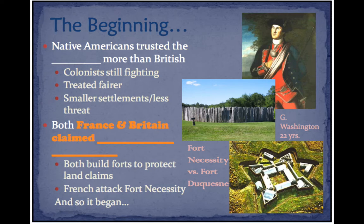The French, too, had a fort. In fact, it was very close to where Washington built Fort Necessity, which is why Washington was sent to build Fort Necessity, to stake a claim after the French had already done the same thing. This was Fort Duquesne. Look at the picture of these two forts. This is Fort Necessity, and this is Fort Duquesne. Which group do you think was better prepared?